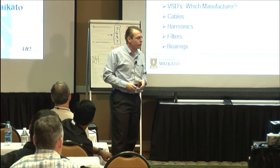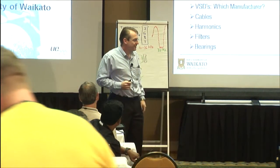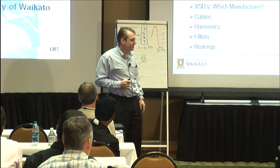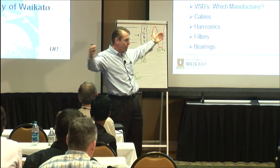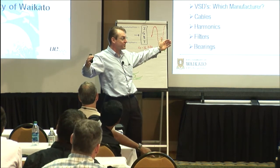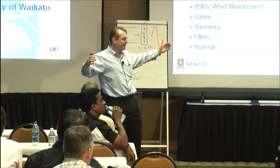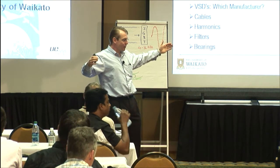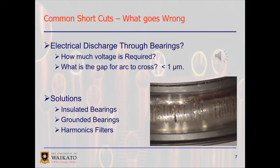Your high voltage lines, if you've got 1 kV, how much separation do you need to have? Well, it's a fair bit. As you go up, your high voltage lines have a fair amount of separation, which is why you've got all of those insulators. As the voltage drops, the voltage is going to arc less and less. But how much voltage do we need to arc across 0.1 of a micron? Not a lot, right?